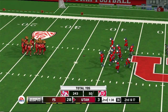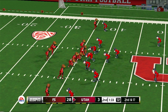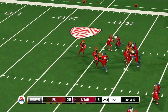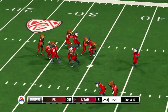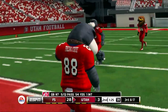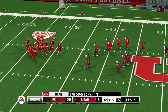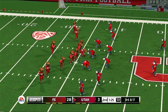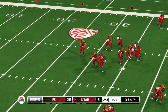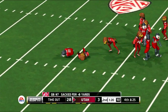So the sack makes this a second and long. Got his receiver, but it's knocked down. The sub package in there defensively in this five wide receiver set. That's a great tackle at the 28.